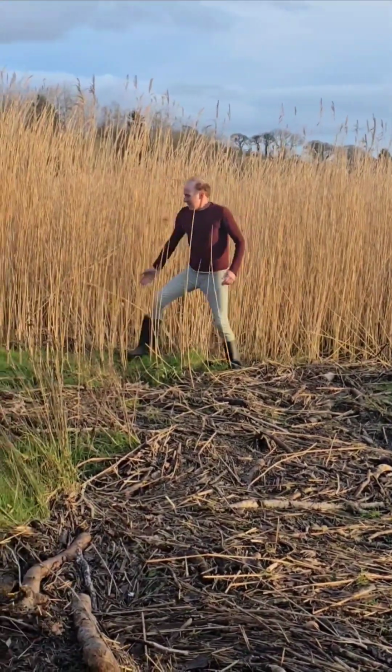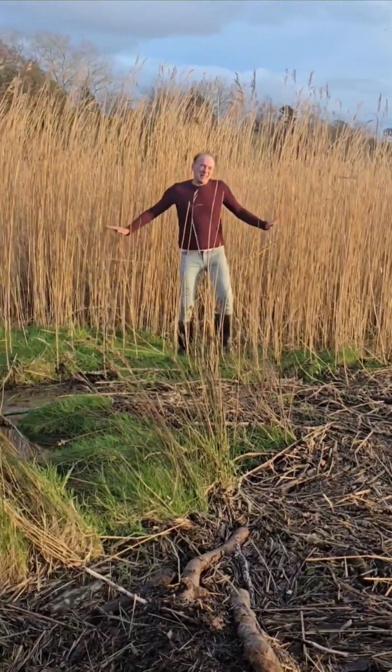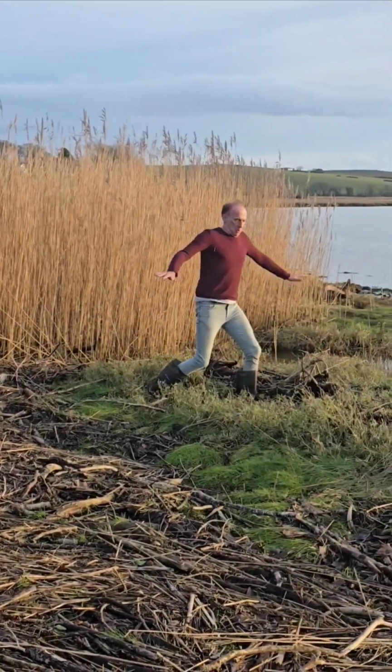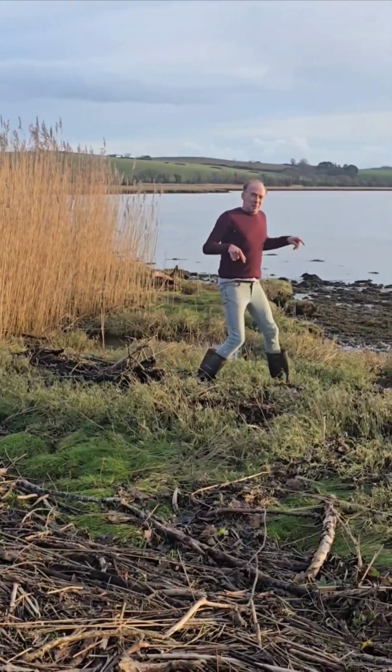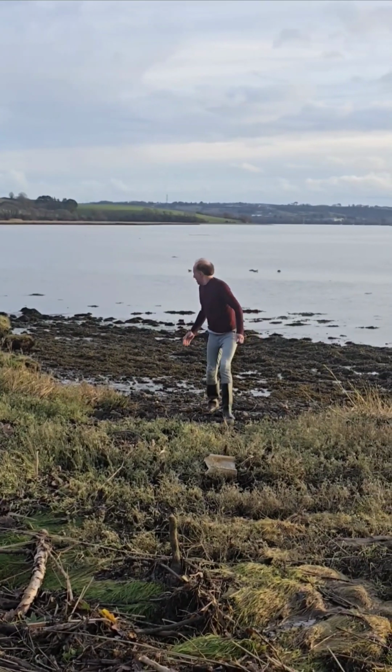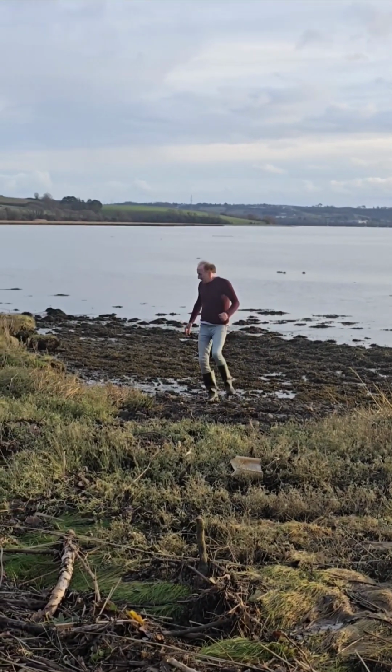There's a massive load of debris left by recent storms washed up on the side of the beach, all the bits of tree that have been washed down rivers. And there's quite a few little holes and boggy bits to look out for. And down here, you've got just tons of seaweed.